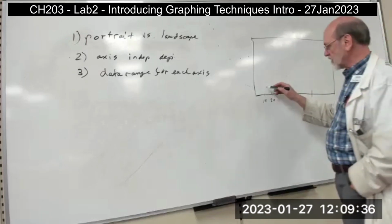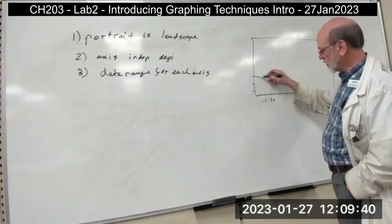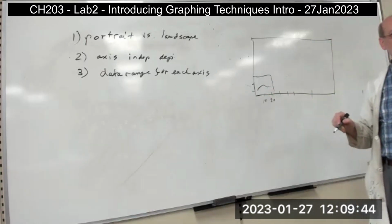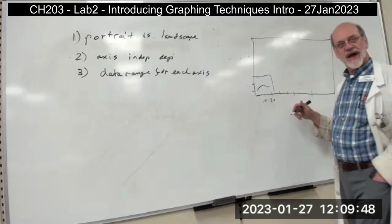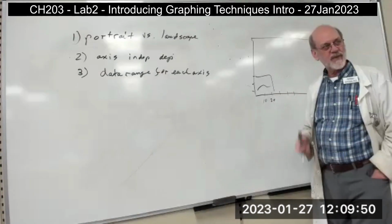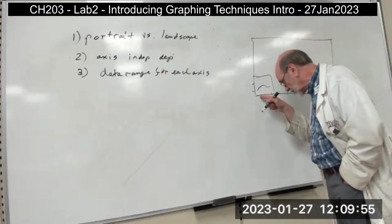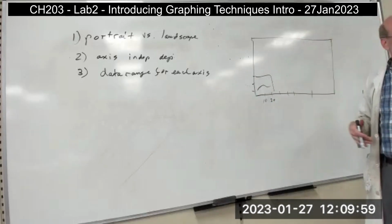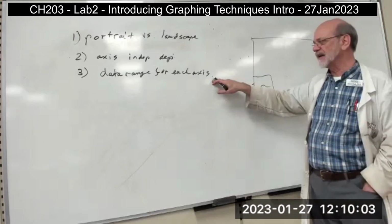You don't want to set up your axes here, here, and here so that you're drawing your whole graph right in here. That's just dumb because you can't use it, right? You have to get a microscope or a spyglass and get down here and say, okay, if I want to read off that graph, I got to look down here and see. You want to spread it out as much as possible. So that requires knowledge of the data range.